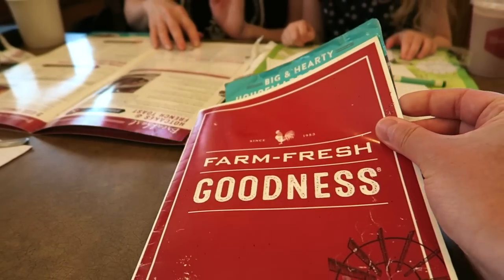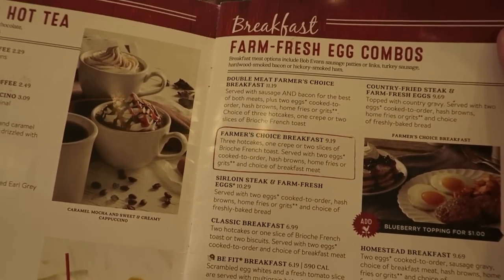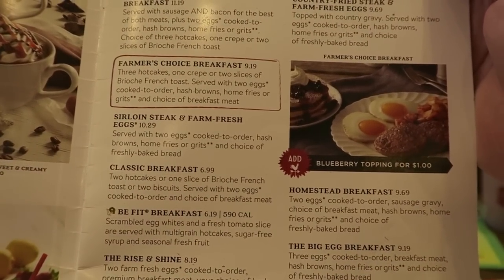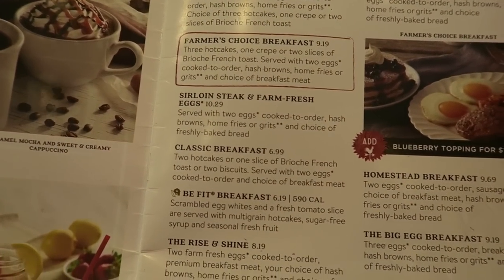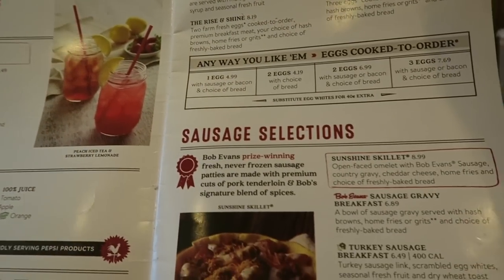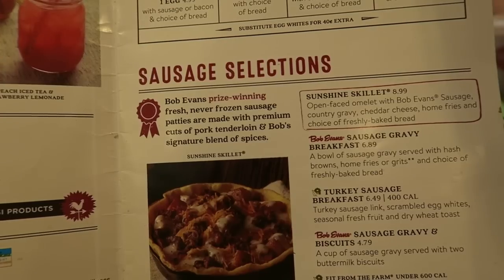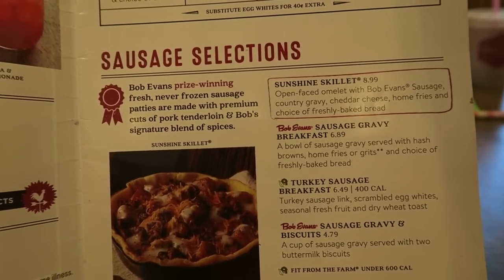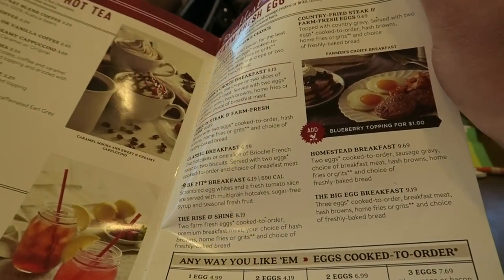So this is the menu from Bob Evans, and it's kind of like your typical southern style menu, Denny's style. You've got your breakfast eggs, breakfast sausages, breakfast potatoes. You can have steak, grits, omelettes, iced teas with it, sausage selection with this. These are weird, they're like an open-faced omelette, it says there, open-faced omelette, sausage, country gravy, cheddar cheese, home fries, and a choice of freshly baked bread. Not bad. You can build your own if you like.